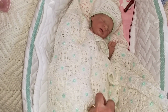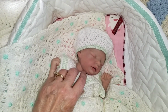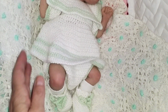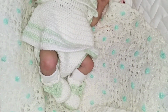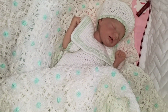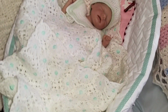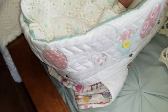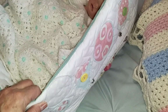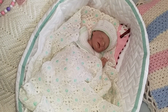And we're just going to open it up here, and we have little Erin in her hand knitted dress, tam, breeches, and booties. And there she is, snuggly up in her handmade blanket and her handmade dress. And she is laying in a handmade bassinet. Now, I bought this at the Rose Doll Show. I didn't make it, but it is handmade by a lady there that sells them. And it is a carrier and then folds down to double as a little bassinet.